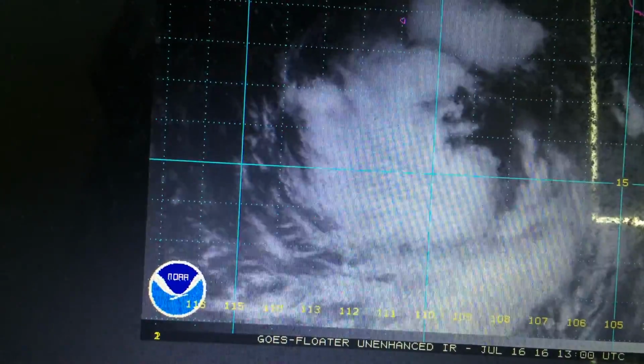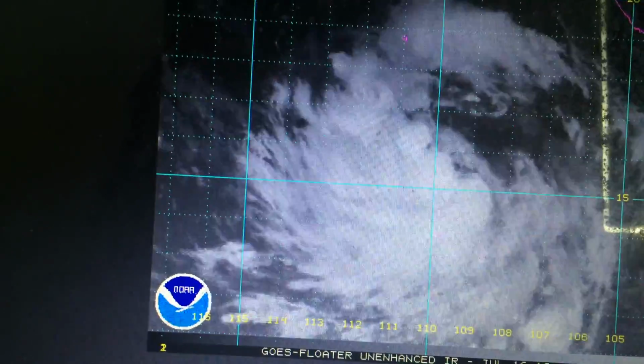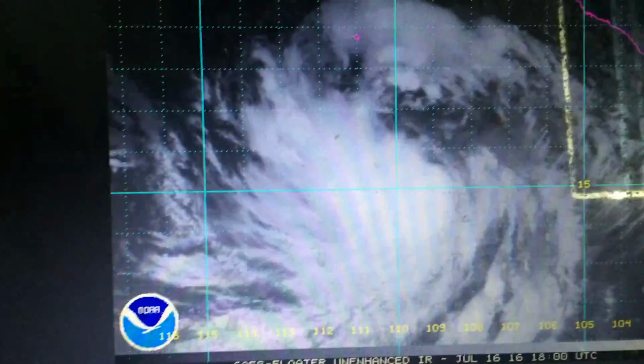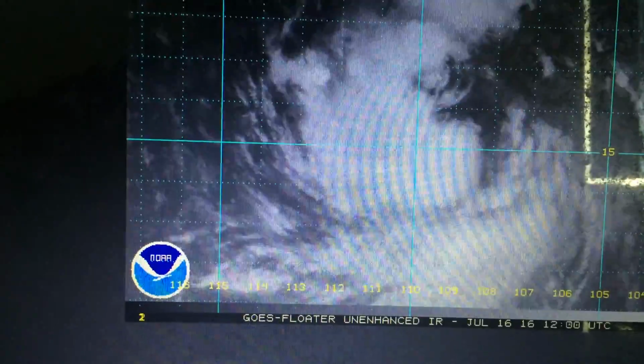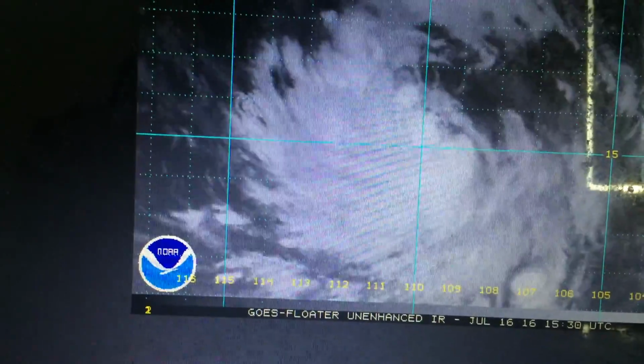If the system can get an inner core established tomorrow, that is when the global models show some sort of strengthening going on. So the current intensity with Estelle is 50 knots, compared to Darby, whose current intensity is at 100 knots, and Darby's estimate is a little bit conservative.